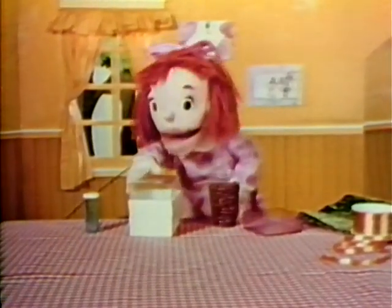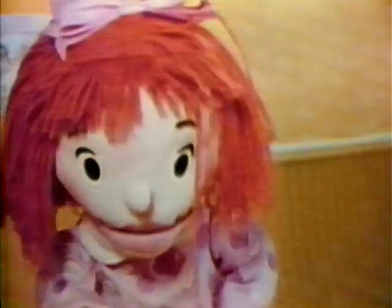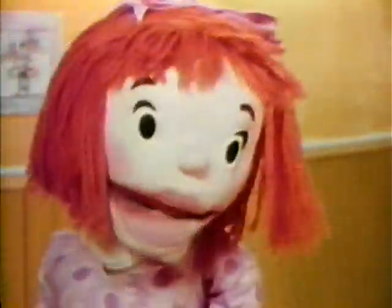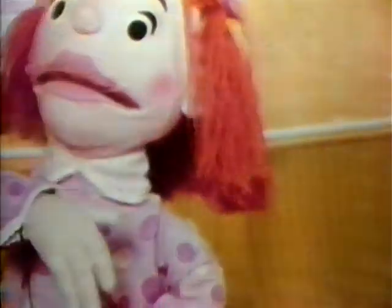This box has lots of room in it. Actually, there's too much space in this box. The beans don't take up that much room. This should have just the right amount of room for these beans. Ah, good. The box is full. The space in this box is just enough space to hold all these beans. I hope they like my beans.